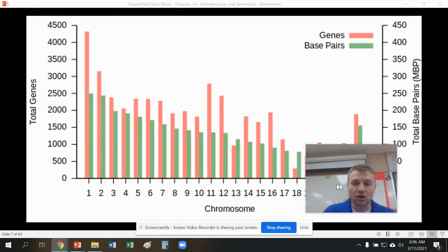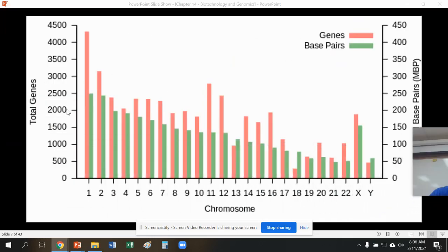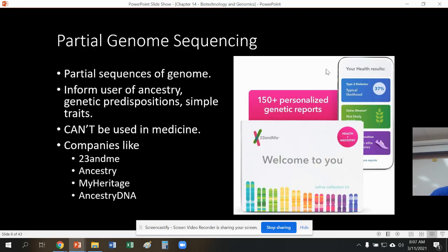And you can see each of these chromosomes has a different number of base pairs, which kind of correlates to the number of genes. You can see as it goes down, we see this downward progression as well of the genes and base pairs, except for 11 and 12 for some reason.